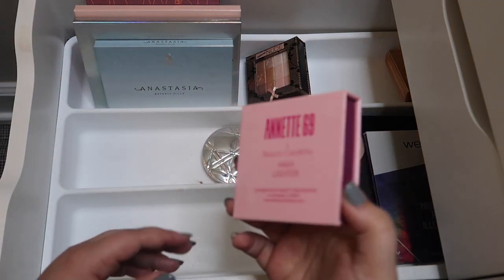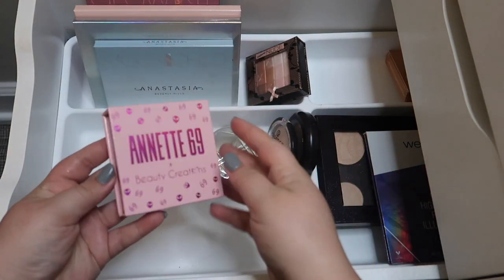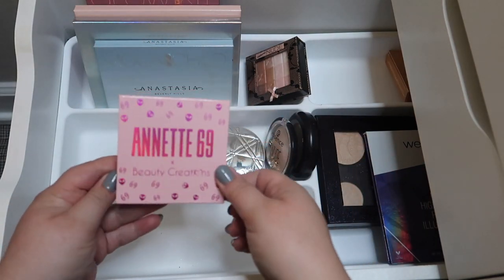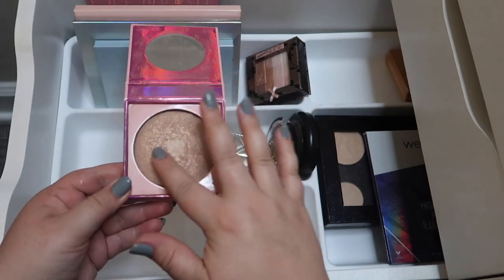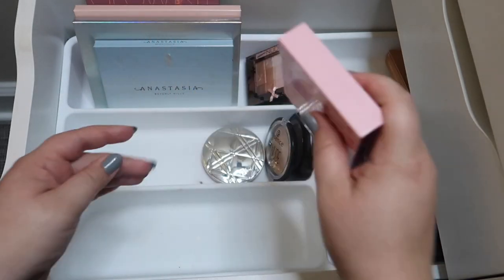All right, so this Annette 69 and Beauty Creations, it's a pretty highlight, but honestly, I'm kind of over the bulky packaging. It's kind of annoying. And I'm pretty sure I have that shade. So I'm gonna declutter this.